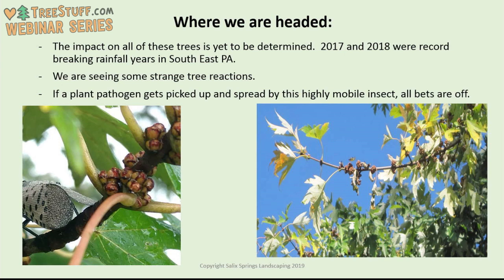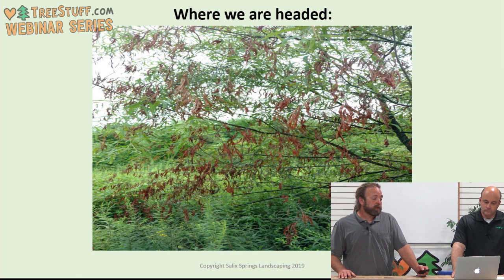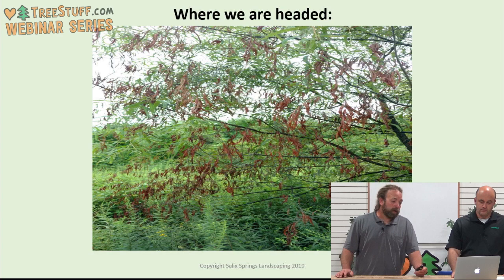And 2017 and 2018 were record-breaking years for rain, and it helped to mask, I think, a lot of the damage. But this is true tree damage from feeding nymphs. They can bleed twigs down to nothing, multiple years of this, and I think if we get into a drought, we're going to see a really bad scenario take place.